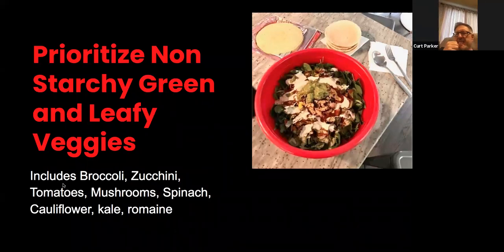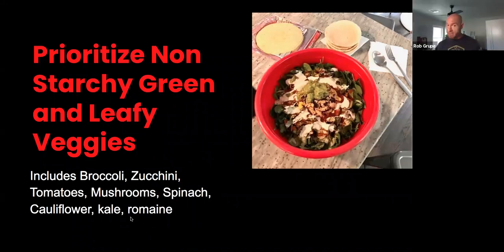So broccoli, zucchini, tomatoes, mushrooms, spinach, cauliflower, kale. I don't have any kale in there. I'm not going to lie, I don't really like it, but to each their own, right?